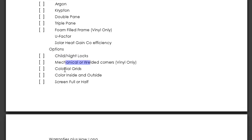Mechanical welded corners, colonial grids. Again, if your window has colonial grids or doesn't have colonial grids, that's going to dictate a price difference. So you're going to want to know if one guy has them and one guy doesn't. That could be a reason why there's such a big difference in price, depending on how many windows are in the quote.